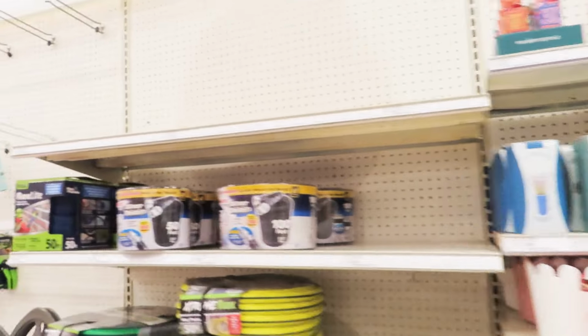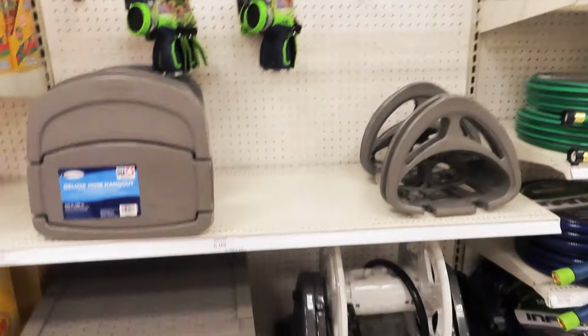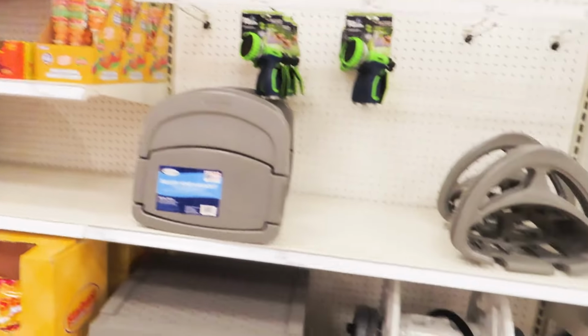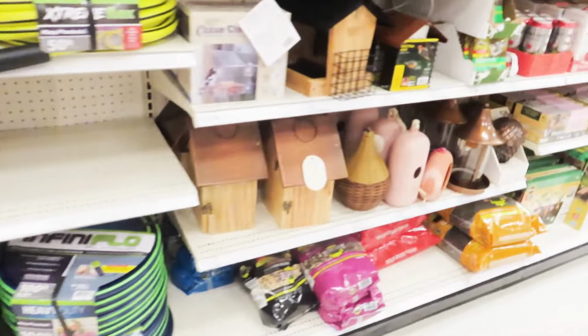So they got their hose pipes. They already got Easter candy out, y'all. Told y'all everything was gonna be moving so fast. I love it. I love it.